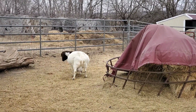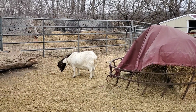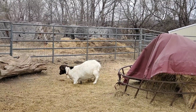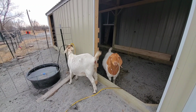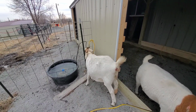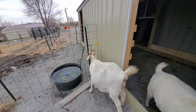She's got a couple more weeks, or 3 weeks, I think, and we'll see her babies. These yearlings over here have got a couple more weeks, and there she goes chewing on the cord again. She's gonna find out here in a minute. It's gonna zap her a good one.